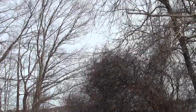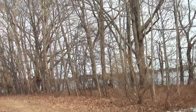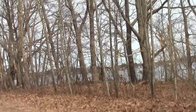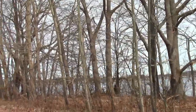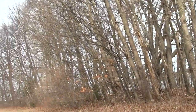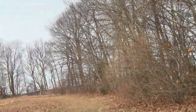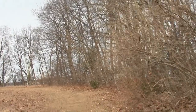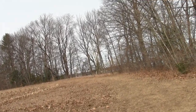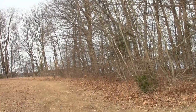Something with a crest. Maybe an unusual kind of blue jay noise. We'll just follow the edge, the tip of the point. Oh, looks like we have an overlook option here.